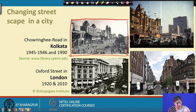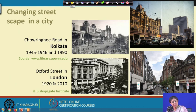Now, we see Oxford Street, which was also a very busy commercial street in London, in 1920 and 2010. In 2010 also some changes have been made. You can see that this is a new building which has come up there, and far away some new structures have also come up. There are also old buildings of a different nature and height, but we do not see the change in London being as drastic as in Kolkata. In Kolkata also there are some low-rise buildings.